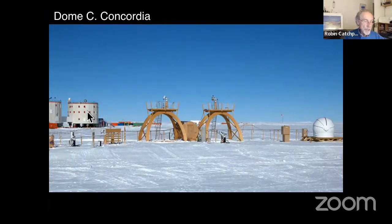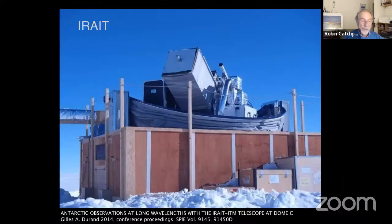This brings us on to Dome C, the Concordia Dome, which is French-Italian and now has overwintering facilities, which the other doesn't. This is also the site of the EPICA ice core, one of those cores that tells us about the climate for the last 900,000 years or so. And they have a variety of instruments, including this infrared telescope, International Robotic Infrared Telescope. That's what IRAIT stands for.